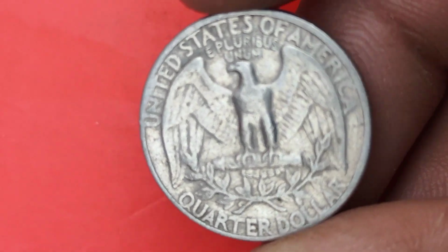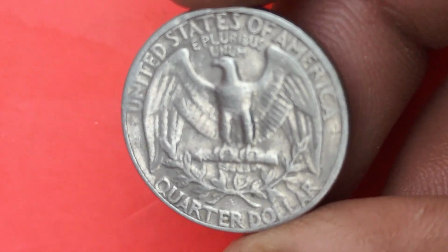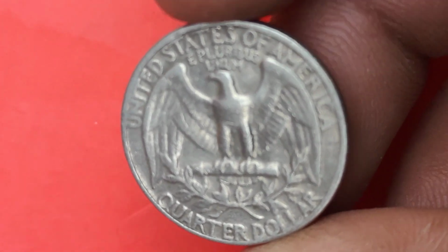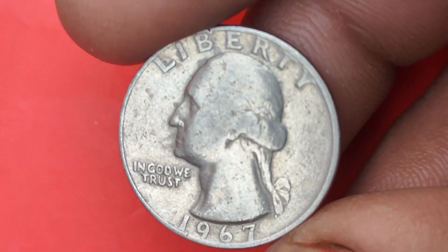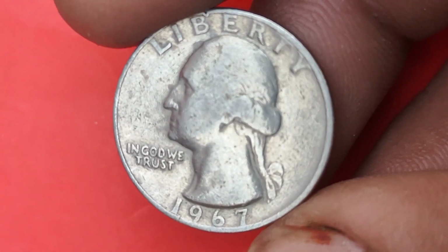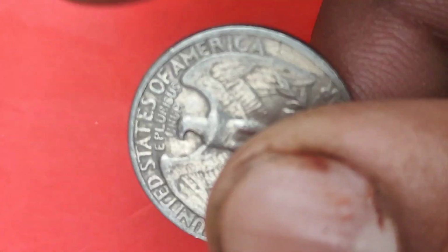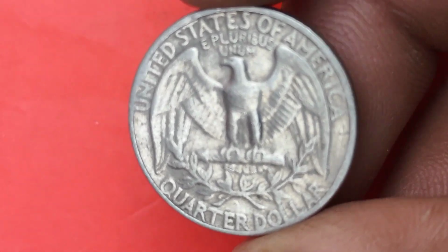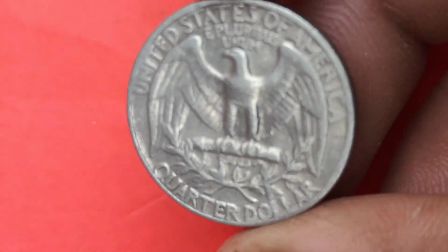Finding a 1967 no mint mark quarter isn't easy. These coins are rare, and if you're hoping to find one in your change, you're likely to have a long wait ahead of you. Most of the coins in circulation were minted with a mint mark, so unmarked coins are a rarity. To find one, you'll likely need to visit coin shows, auctions, or work with reputable dealers who specialize in rare coins. Many collectors also keep an eye on online auction sites, but be cautious of forgeries and ensure that the coin is properly authenticated.